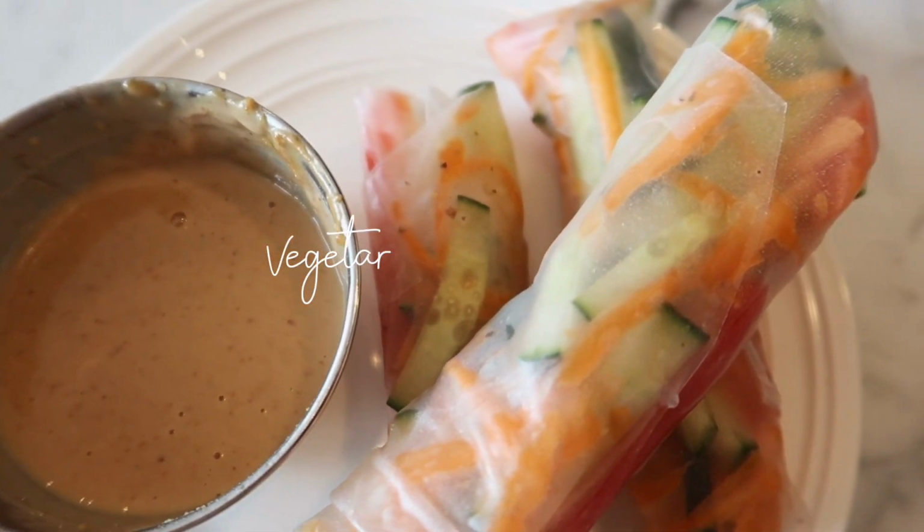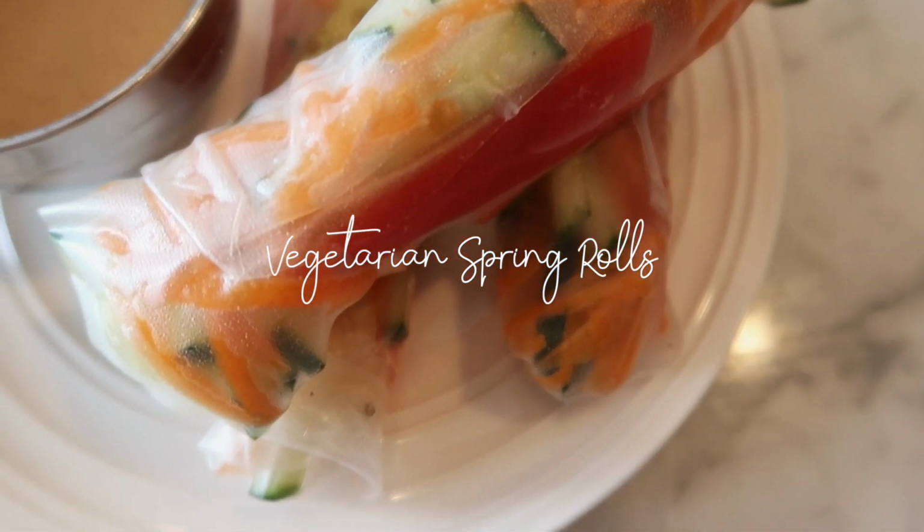So delicious. Okay, so the next recipe is my vegetarian spring rolls with a homemade peanut sauce, which I love these. Normally what I do is I'll make a few of them, anywhere from 6 to 10 of them, and then I'll make them at the beginning of the week. I'll prep them and then I'll be able to snack on them throughout the whole week. Very quick, very easy. I'll show you guys what I have.